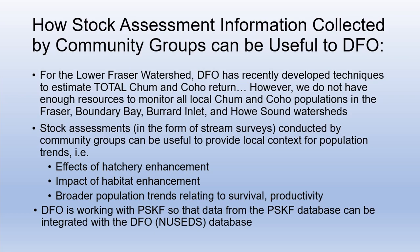And then also give us some more info on just broader population trends that relate to survival, both freshwater and marine survival, ocean productivity. And so, you know, these kinds of local scale assessments can give us some important context to fill in around our larger lump sum estimates for the lower Fraser coho and lower Fraser chum.